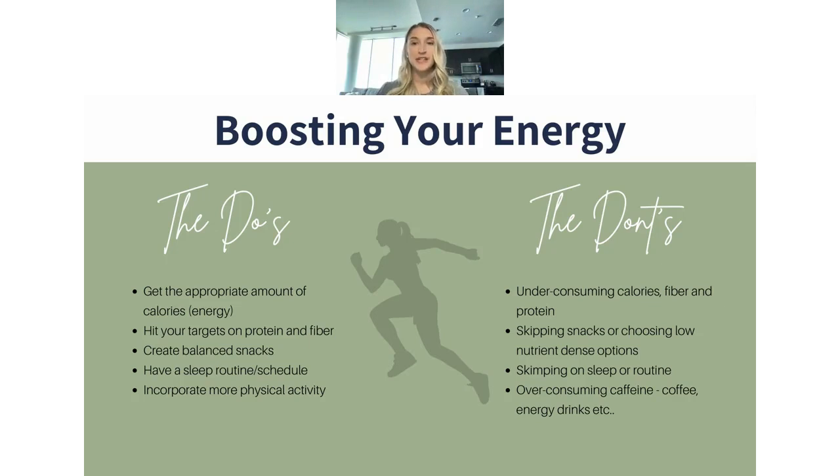The don'ts on the flip side are going to be the complete opposites. So are you under-consuming calories, fiber, protein, fluids throughout the day? This is, like I said, the biggest barrier that I see. The most common don't that I see is underfueling throughout the day, skimping on snacks, feeling like snacks are almost a bad thing.